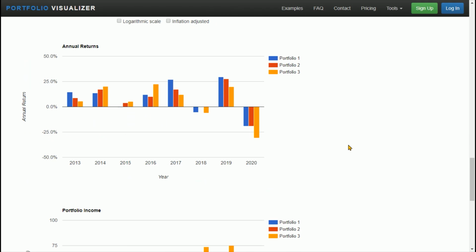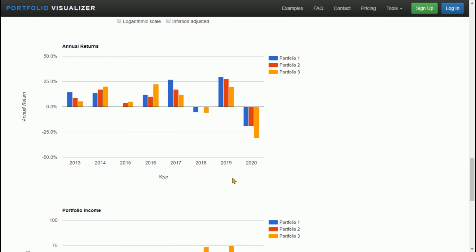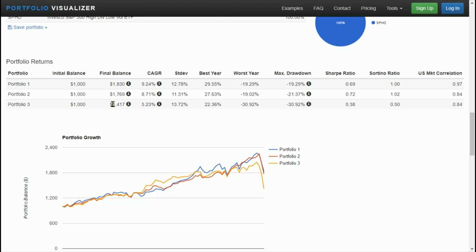And this shows you your annual returns, and then this shows you your portfolio income, how much you would have over time. And yes, you'd have more income with SPHD, but that's factored into this total return. The total return does include the dividends that have been reinvested. So as you can see, if you like 5% returns overall, invest in SPHD. If you like 8 to 9% returns, invest in DGRW or SPLV. So there you go, guys.